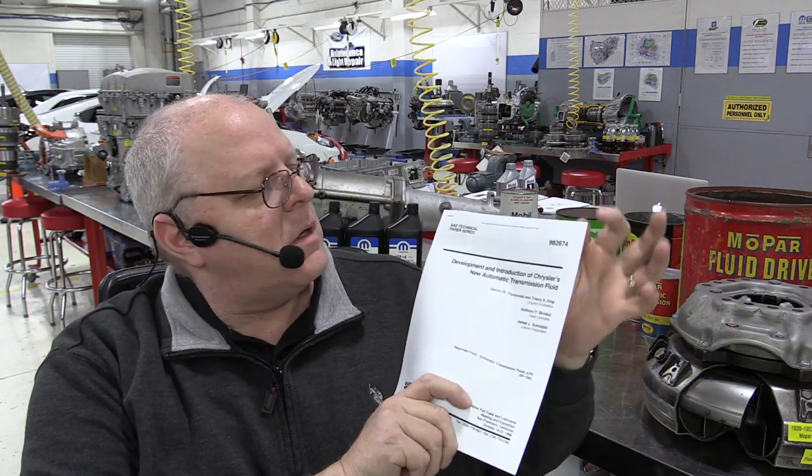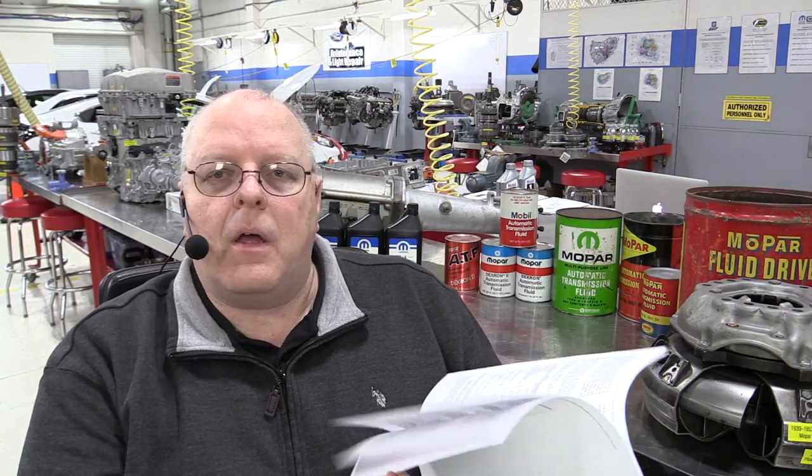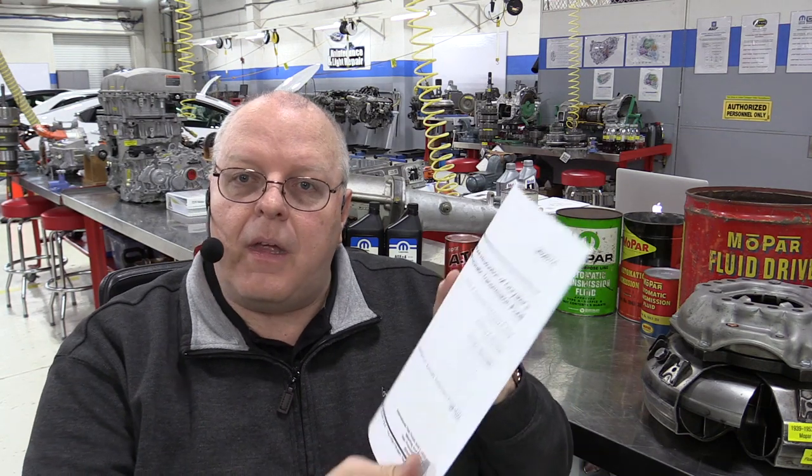And there's an SAE document from 1998. It's document number 982674, and it's called The Development and Introduction of Chrysler's New Automatic Transmission Fluid. And it goes through, there's probably 12 pages here, of very detailed information on the development of the ATF+4 fluid specification. And it tells us right in here that this fluid is made from a Group 3 base oil, which had just been produced 5 years earlier in 1993.